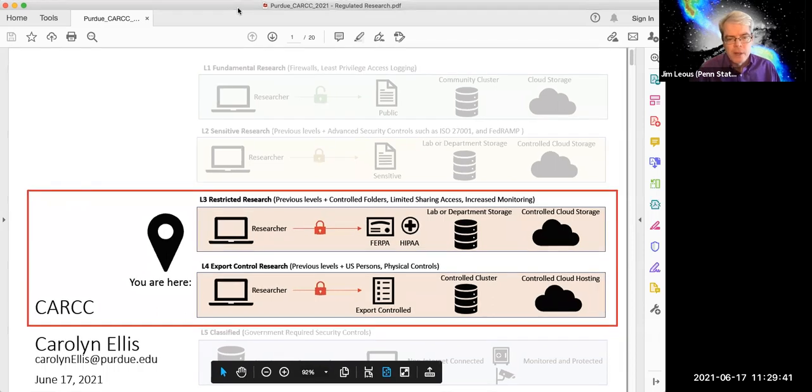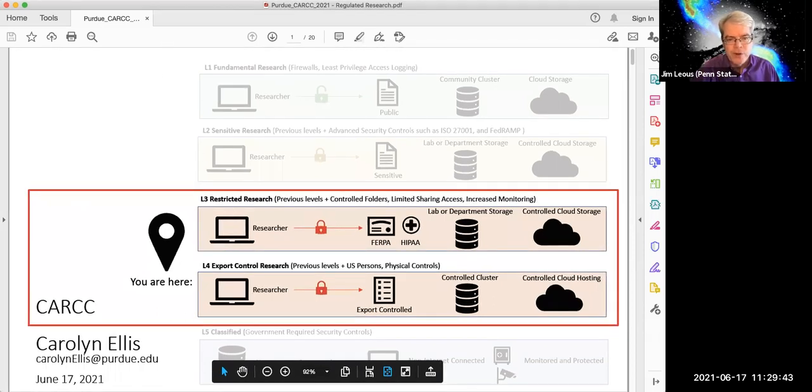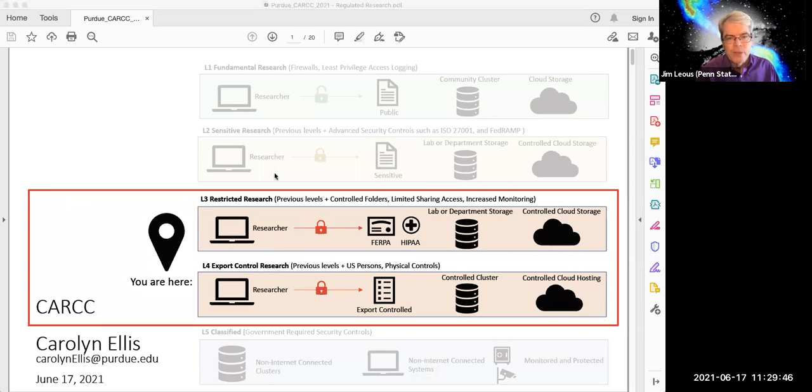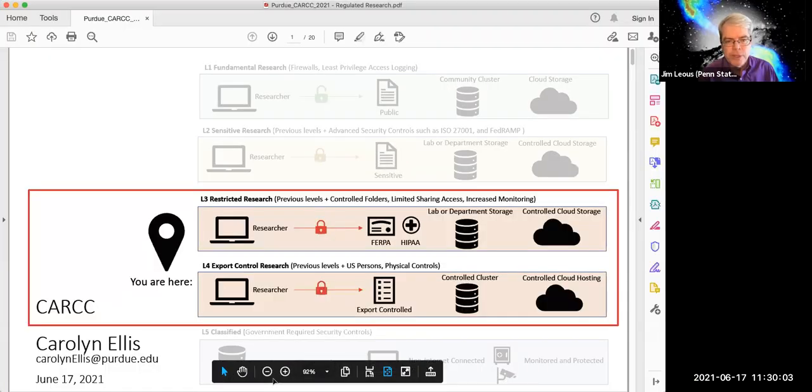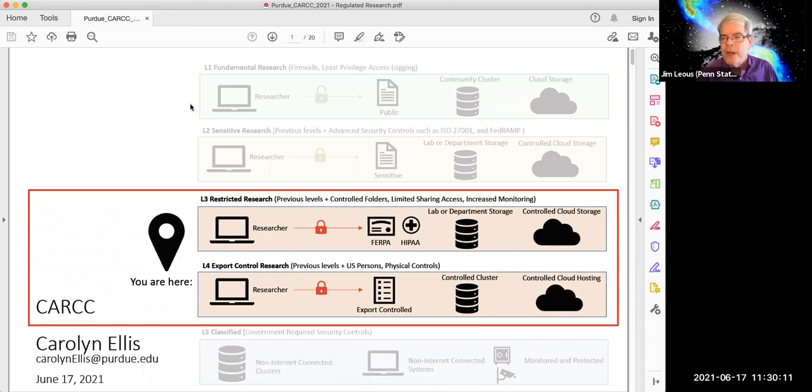Great, thanks a lot. Let me introduce Carolyn Ellis. Carolyn is a program manager at Purdue University focused on strengthening regulated research programs. Over the last several years, she has grown Purdue's program from a single project to a thriving ecosystem, handling various regulations such as HIPAA and NIST 800-171. Carolyn is passionate about growing the research security community through engagements with other institutions. Carolyn, take it away.